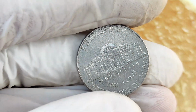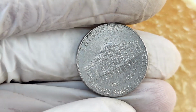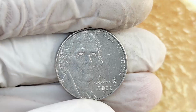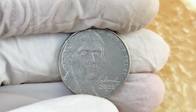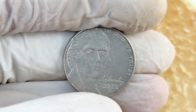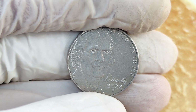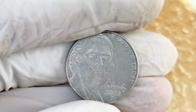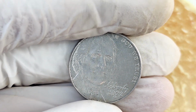Here's a reality check. Just last year, an ordinary coin collector stumbled across a rare nickel while sorting through a jar of spare change. That one coin. It sold for over $75,000 at auction. Now, imagine if they had overlooked it. That's like tossing a luxury car right into the trash.